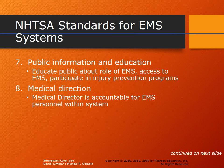In that vein, we should routinely take the opportunities, and we are mandated to take opportunities to provide public education, to educate the public about our role as EMS providers, how to effectively access EMS, and ways that they can reduce their risk of injury and illness through education programs. The EMT, regardless of their affiliation or their employment, needs to think of themselves as being an outward expression of the emergency response system in the area that they serve, even if they do not respond to 911 calls.